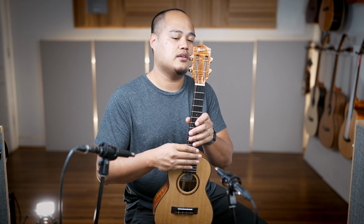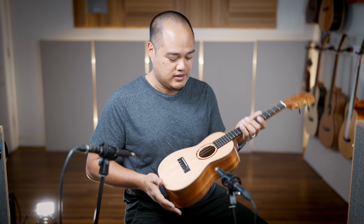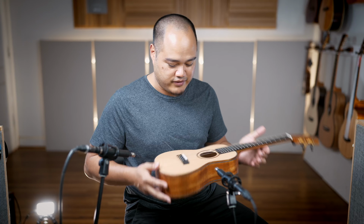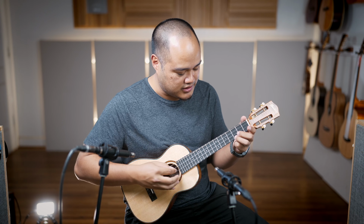Slotted headstock. These come with the really smooth Goto tuners. Very lightweight too. Speaking of lightweight, this whole thing is just a featherweight, and that will allow for that really open and boomy sound that you hear.